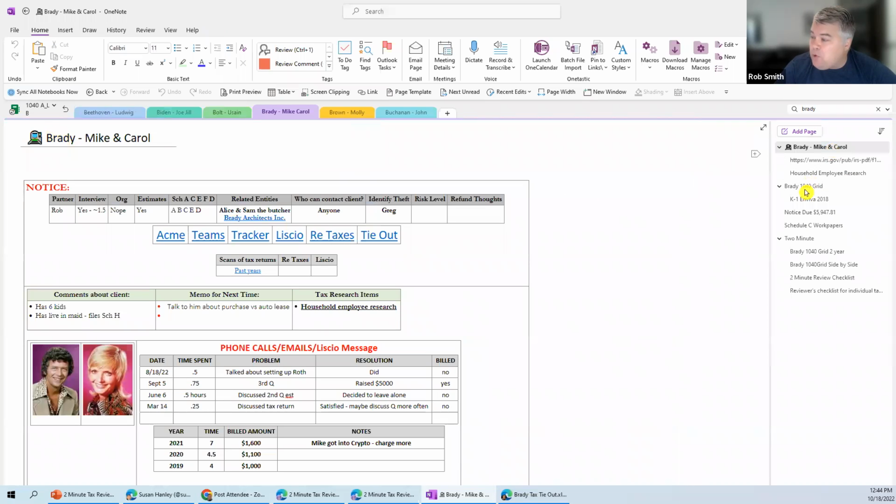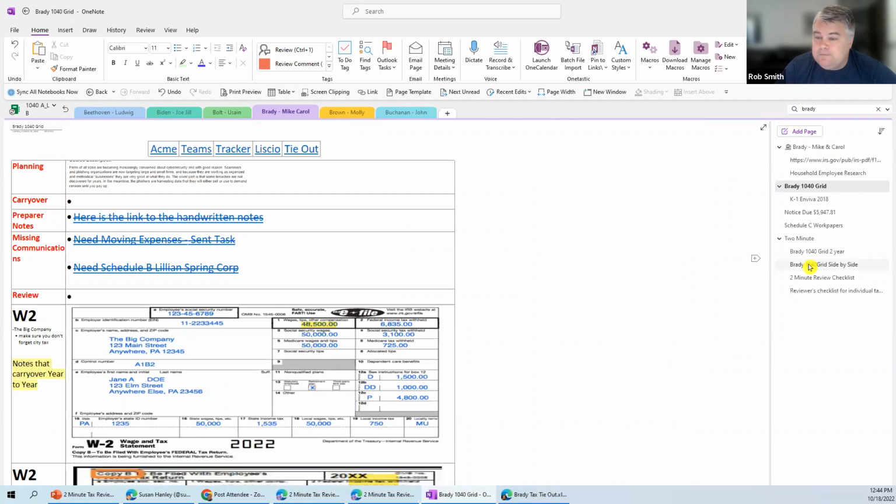This takes me to his dashboard. Right over here are all the pages for Mike Brady. I click on the 1040 grid. This right here hyperlinks me to everywhere I need to go. I can click this and it links me right to the Excel file.